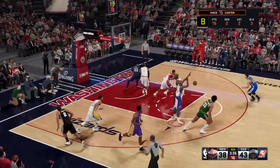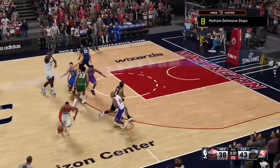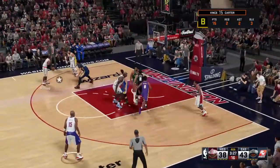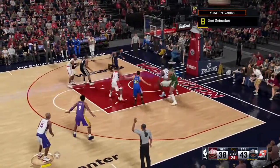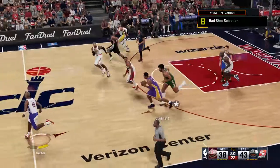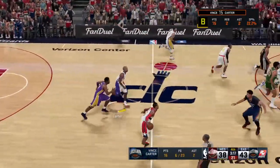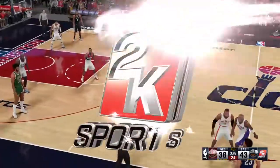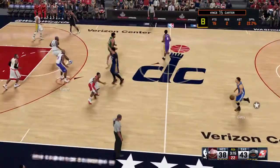To the paint. Deflects the pass. Wall with the steal. Outside Millsap. Carter for three. No good. Now the West All-Stars the other way. If he can improve on what's been a shaky day for him thus far, they could stretch this lead out. And really, he played mistake-free basketball up to that point. That's the only time he's turned it over so far.